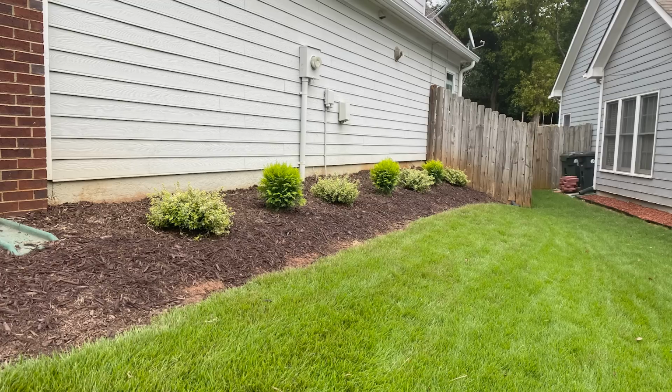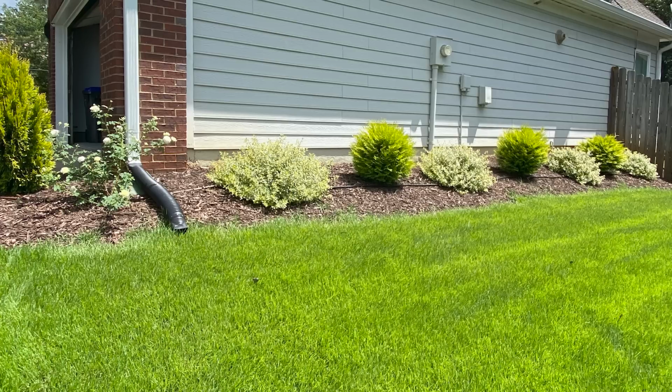They'll bloom pretty much all summer. Pollinators love them. Really almost no maintenance. So they've gone for a very, very low maintenance space here. Those things will grow in and fill in together over a few years.